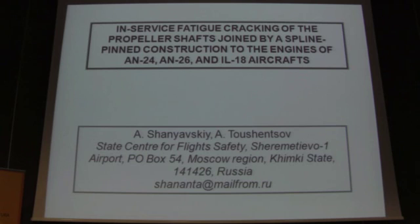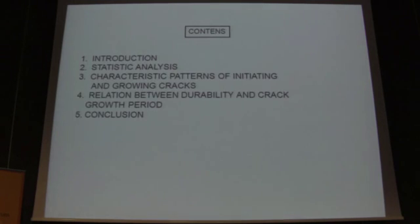And I will talk about the problem of the joint, the bolted spline joint, because inside of this area there is a high stress state. In spite of our knowledge about this, the situation cannot be excluded, and that's why different types of damage that influence crack origination can be seen. So I will show you some statistical results, then we will discuss what kinds of crack origination areas exist, and then we will draw conclusions.